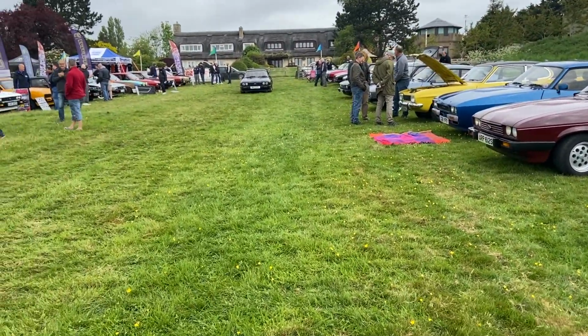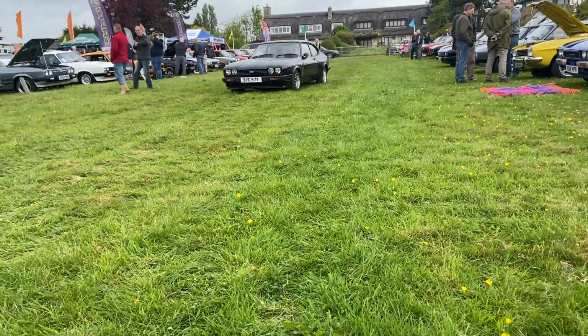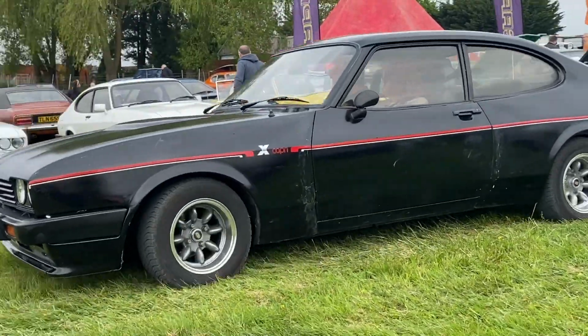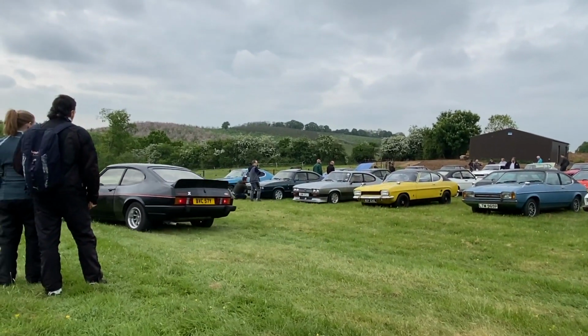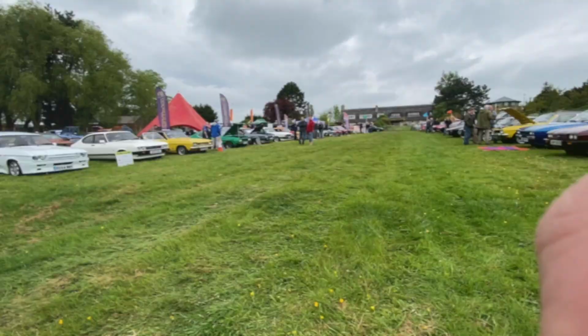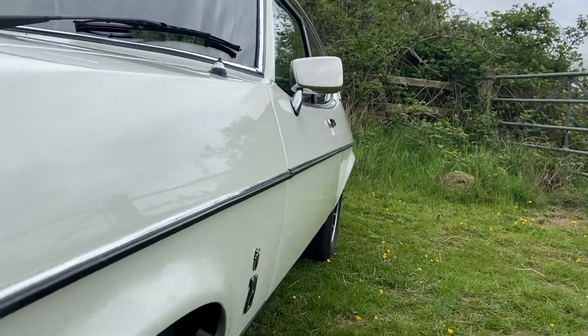X-Pack. That's pretty done. Love the wheels. Uh-oh. Ducktail spoiler.